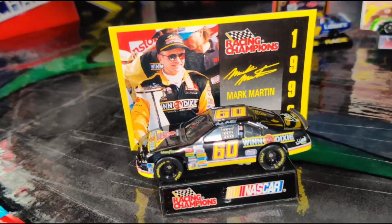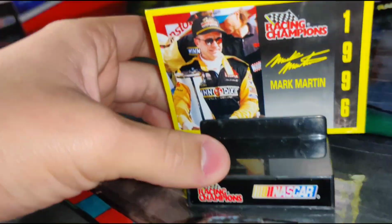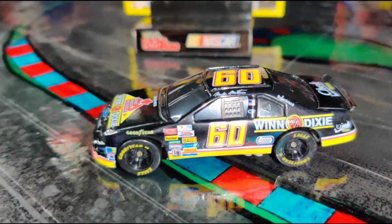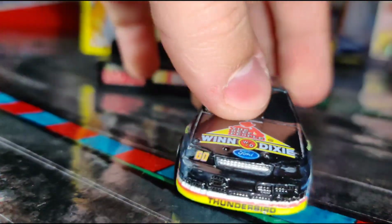And from one Roush driver to another, let's go ahead and move on to this Mark Martin car, the number 60 right here, from 1996. Take a look at the back right here. Pretty cool. And let's go ahead and look at his Winn-Dixie car, the number 60. Very, very cool looking car.